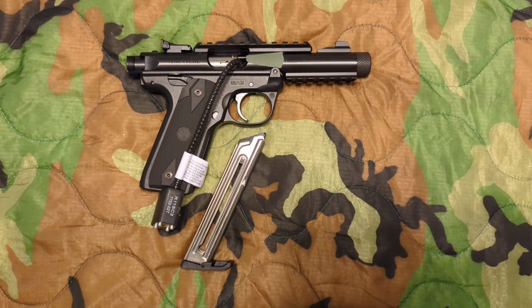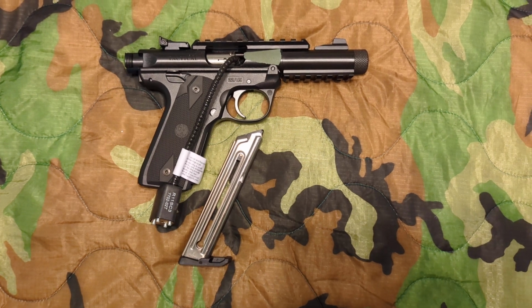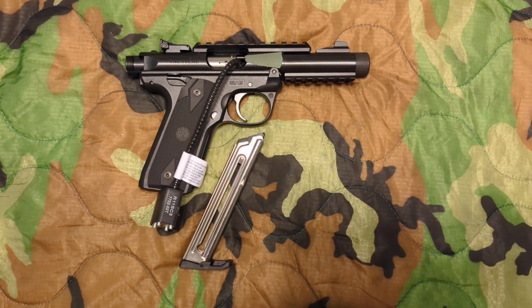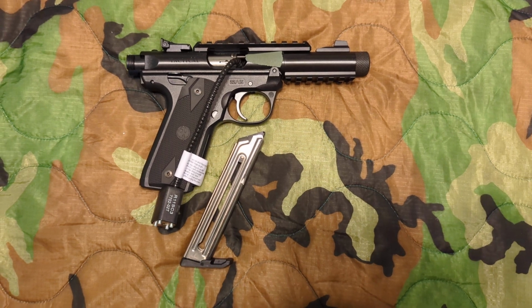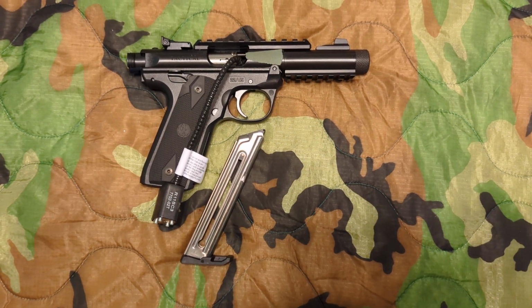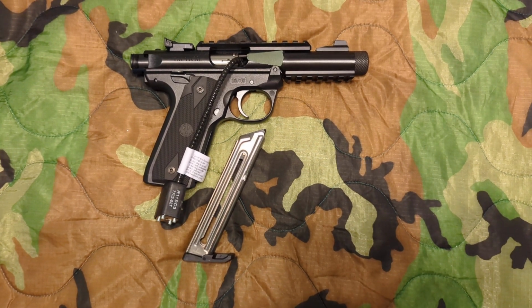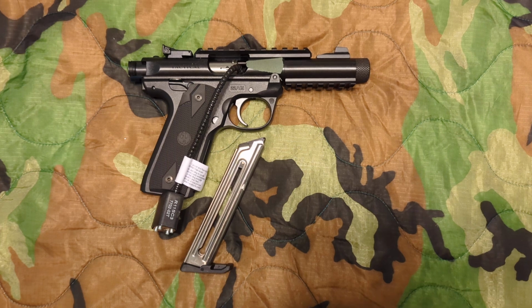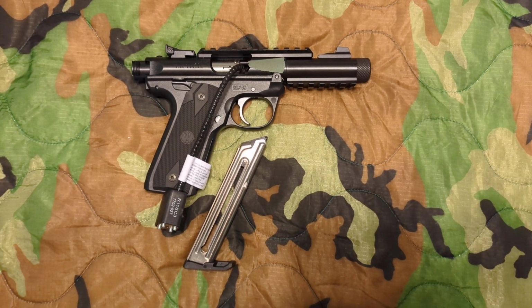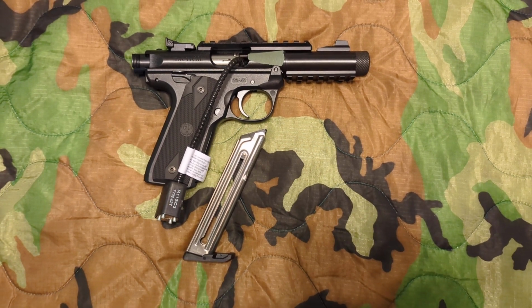A Glock, on the other hand, I find very hard to line up the sights comfortably. I have to actually push the front sight downwards in order to line up the sights, and I can actually feel myself extending my wrist on the top just to line up those sights. It doesn't feel comfortable at all.